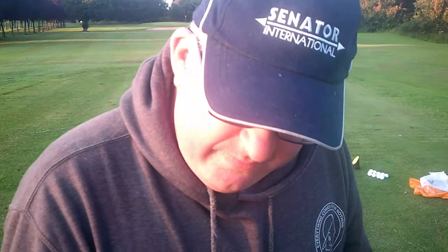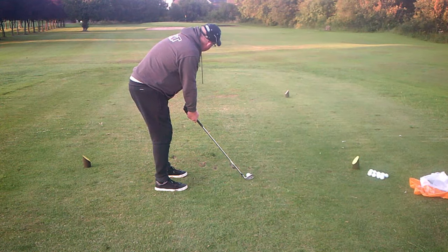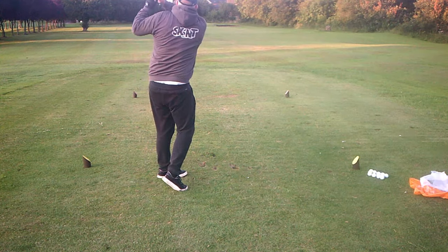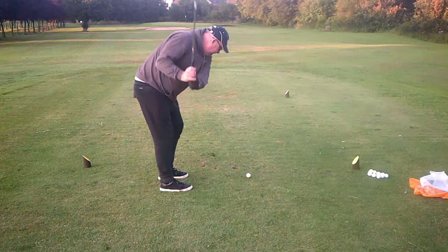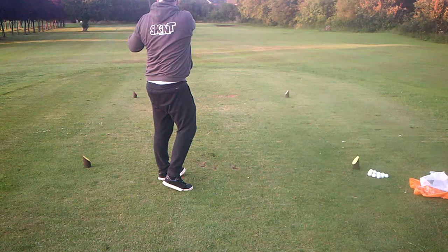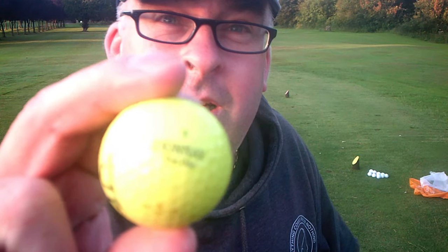That wasn't very good neither. Callaway. Super soft. And that one has gone over the green and out the back. Right, TaylorMade. Sorry if I'm looking a bit funny, the sun's in my eyes. TaylorMade 12 preferred. You can probably hear better than me the sound when I'm hitting the ball. Right, Donnay, number one.